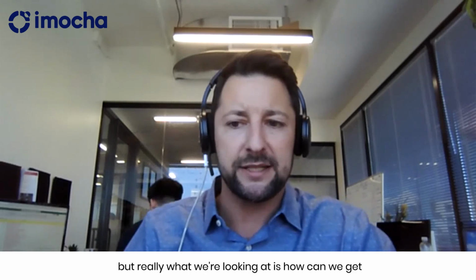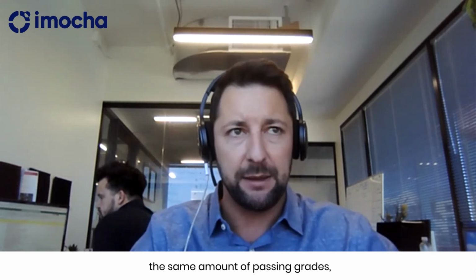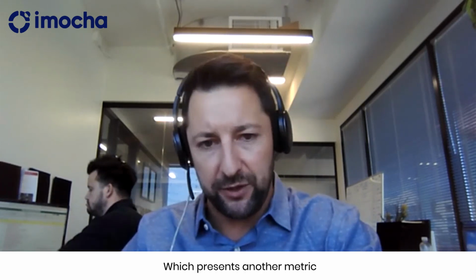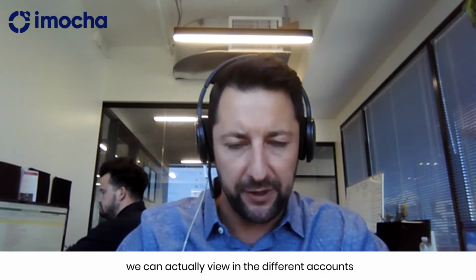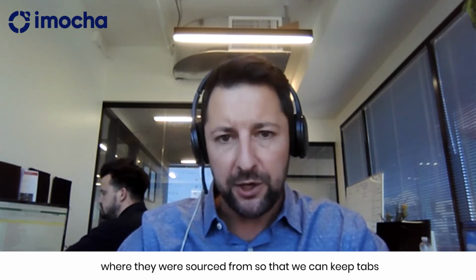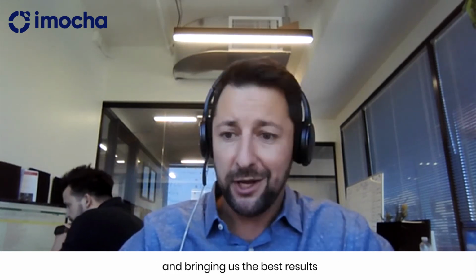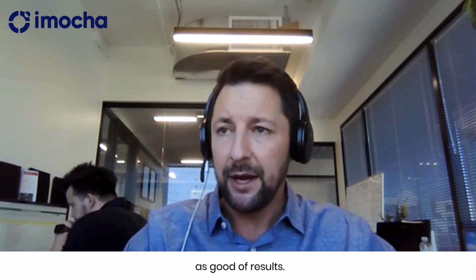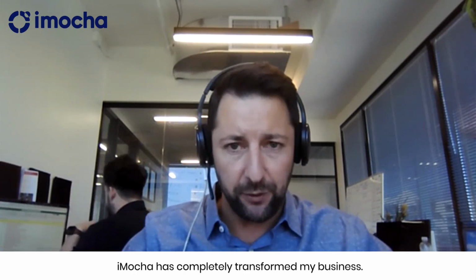But really what we're looking at is how can we get the number of test takers up, because we're seeing about the same amount of passing grades, but not always, which presents another metric that Jaideep was able to show me, where we can actually view in the different accounts that we built who's sending the test, where they were sourced from, so that we can keep tabs on which sourcing method is the most efficient and bringing us the best results, so that we can then do that more and do less of the stuff that isn't bringing us as good of results. All in all, iMocha has completely transformed my business.